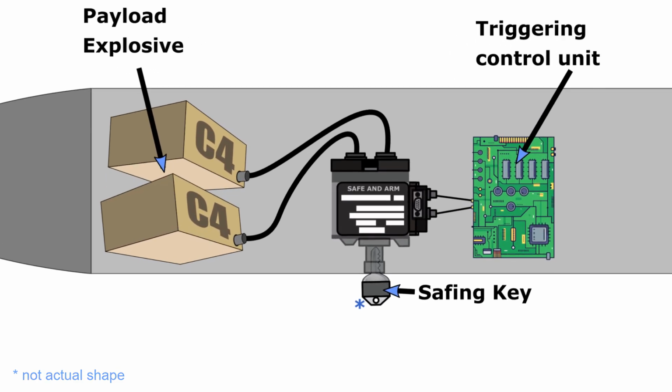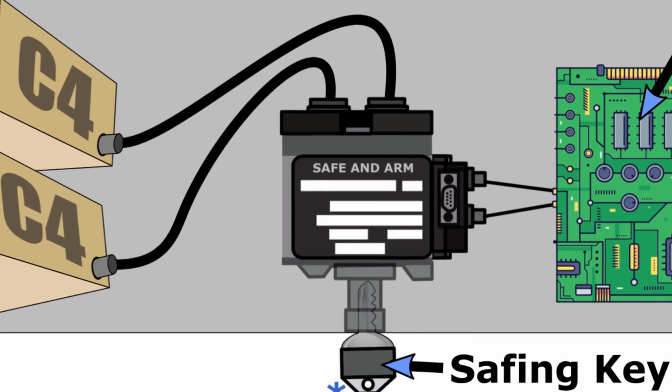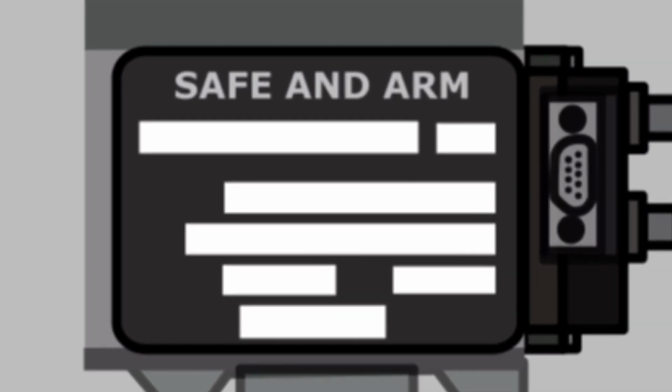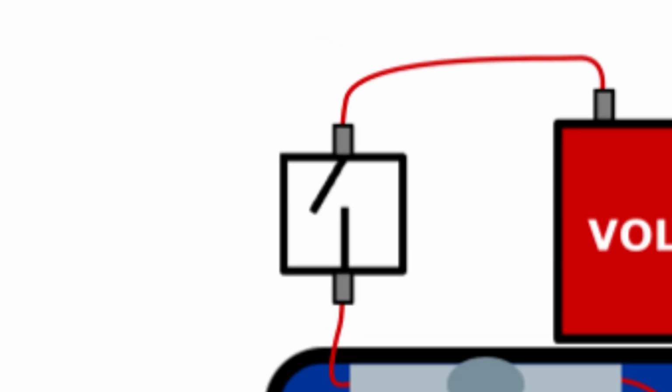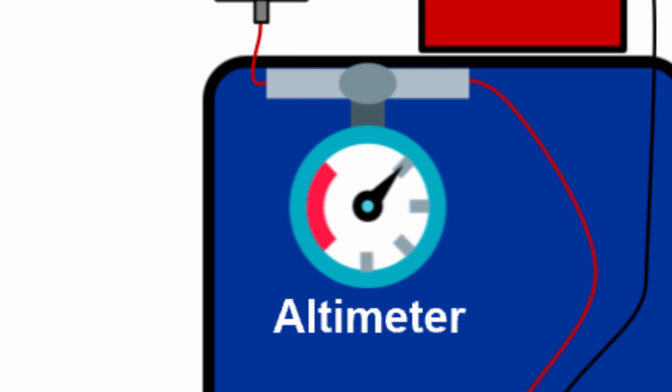There are many types of SNA designs, so this video will only focus on one generic type. Ideally, the SNA device should be the only device in the triggering chain that's capable of producing enough energy to trigger the booster explosive and consequently the main explosive. The SNA device accepts the trigger signal from the main system and will either generate or allow the high energy required to pass on to the booster explosive only if a set of physical conditions are met. This could be as simple as a mechanical switch or as advanced as velocity, acceleration, air pressure, time, orientation, or other physical parameters.